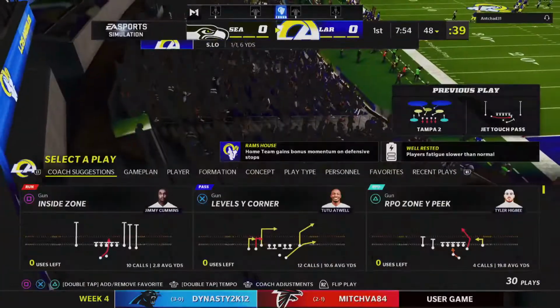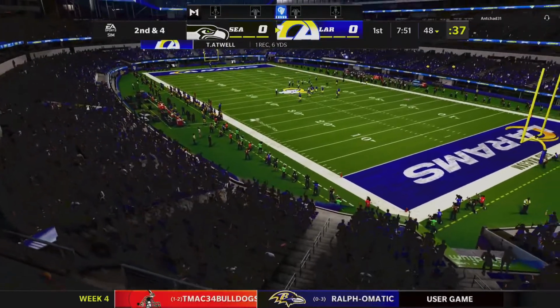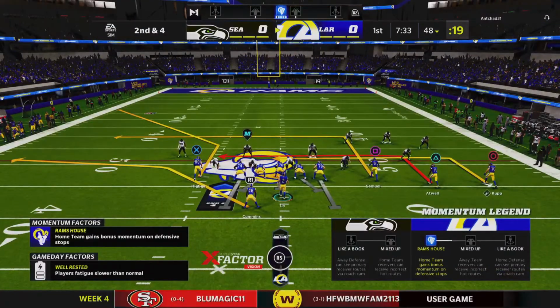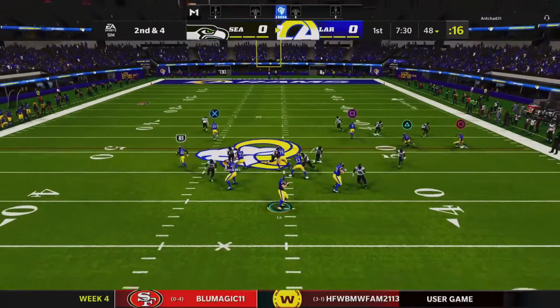And a lot of times, these plays, they either go for nothing or they go for big yardage. And here, they got to the outside, turned it upfield, and ended up getting a nice little gain out of it. Second and 4.